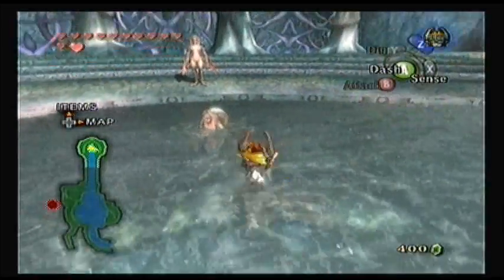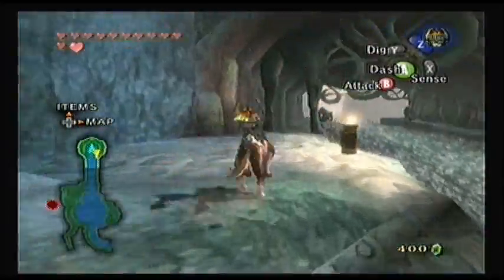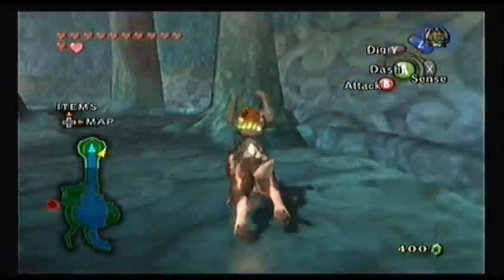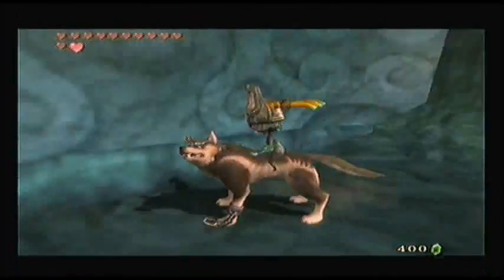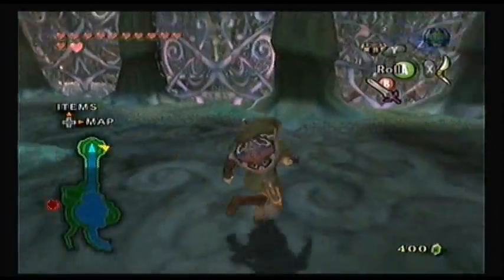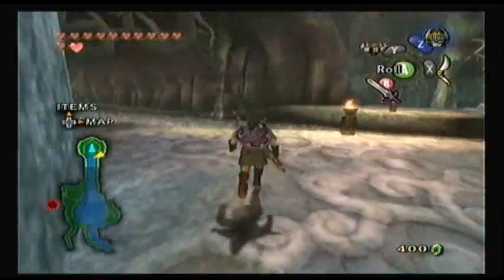So we're gonna materialize in front of all of these Zoras and probably scar them for life. And I'm gonna see if I can transform here and just leave the video off before we continue. I really hate that you cannot transform in here. It's another one of these areas where Midna will warp you right in the middle of an area where there's tons of Zoras everywhere.